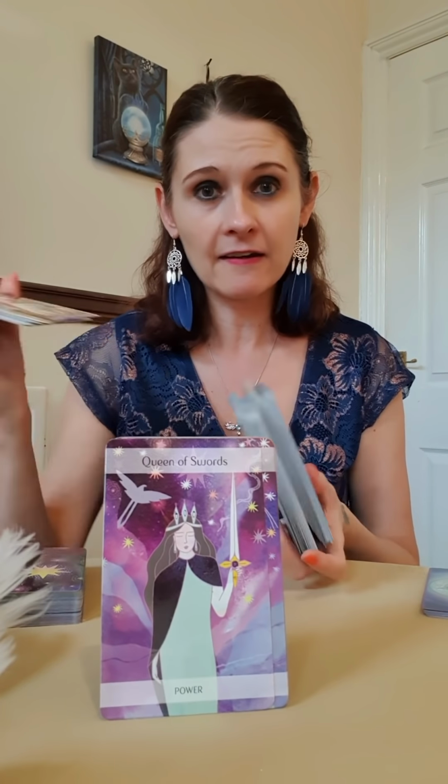Out of fear into strength energy. So the cards, I've got two cards coming out of the Animal Tarot here. Wow, powerful. We've got the Magician. Powerful card for you because this is exactly the energy you're in. You're understanding that you take control.